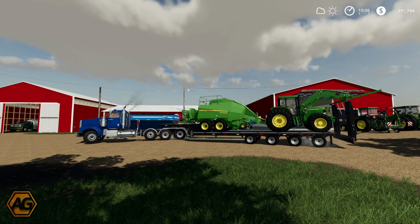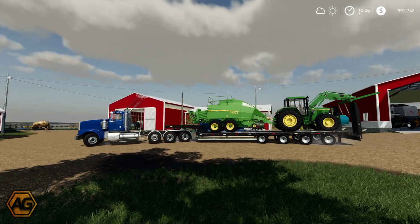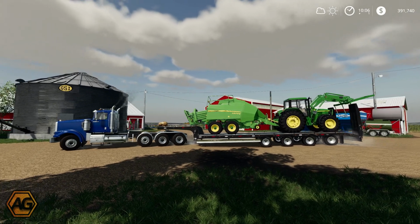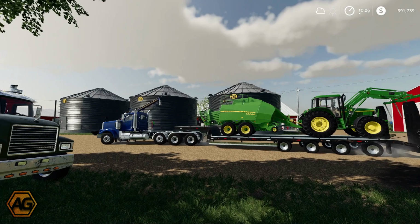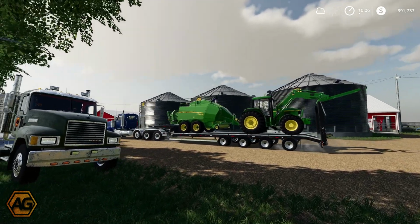And there we have it. Brand, well, new to us tractor. It's not a brand new model tractor, but it is new to us. New square baler there and a front loader with bale fork on it. So we'll go and get this all unloaded, and I'm looking forward to using this actually.